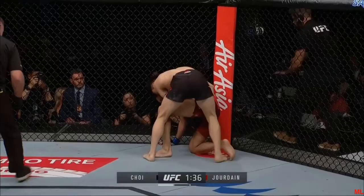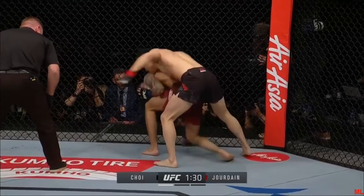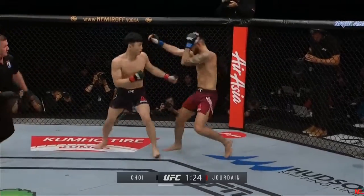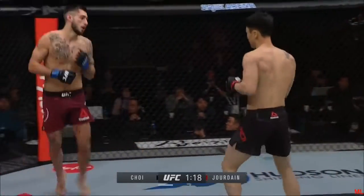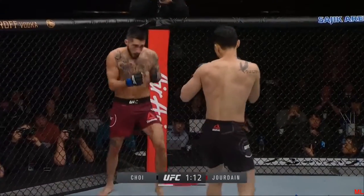Under 2 minutes to go. Biggest moments in this first round belong to Dooho Choi. Hands landed by Choi as Jaurdain returns to his feet. Oh, spinning back fist. Looking unstable on his legs is Jaurdain. Definitely feeling the pressure from Choi, who's far more calm and measured.